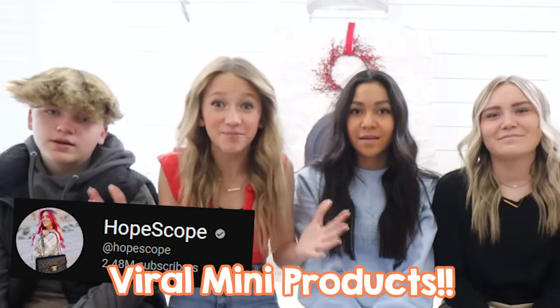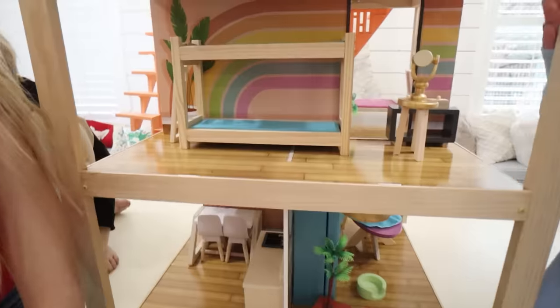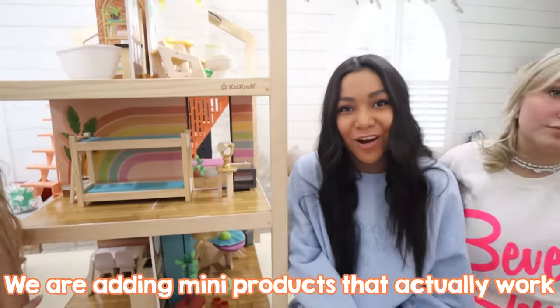Today, we were inspired by Hoscup to use mini products. So what better way to use our mini products than in a mini house? And with our amazing dad who built it. Oh my gosh, what, the blender? All right, we're going to first show you a mini house tour of all the rooms and stuff, and then we're going to show you all the mini products.